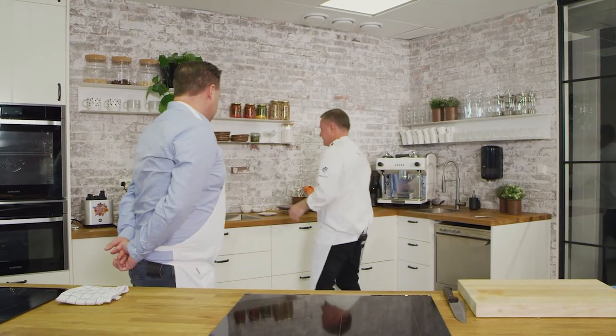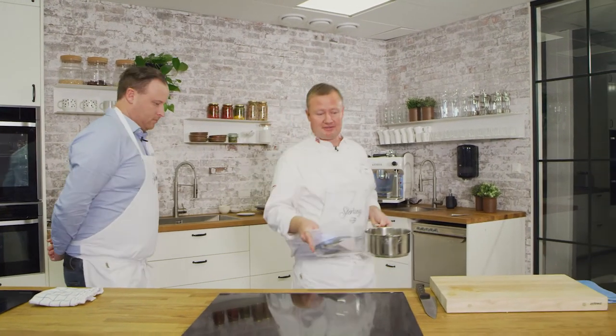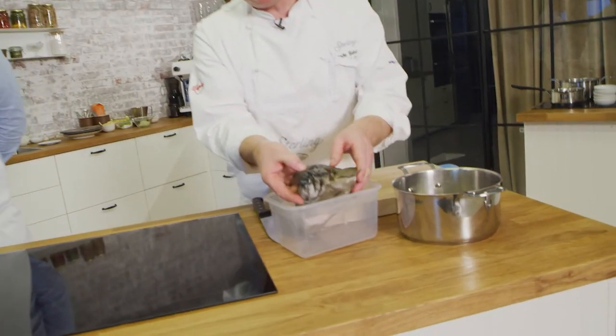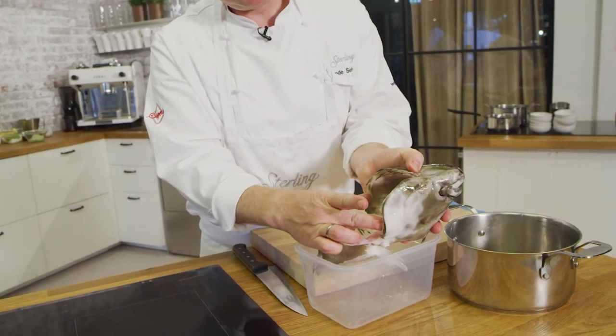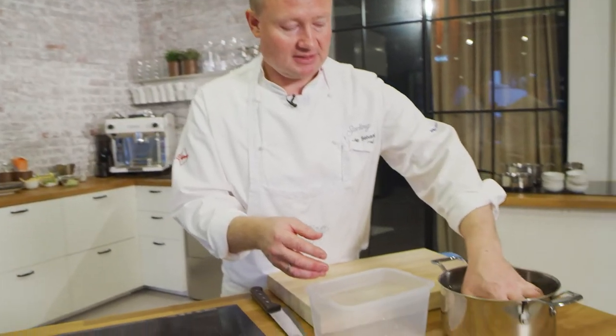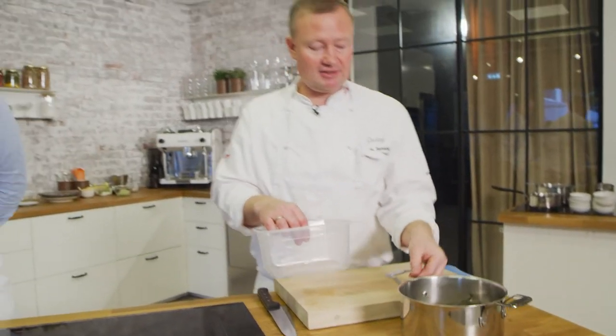But first of all, it's important, like we mentioned in the beginning of our class, that we're going to use the whole halibut. And the head is also one part of the halibut. And we're going to make the stock for the sauce for this dish. The halibut head, I have removed the eyes, and I have taken out the gills, so it's clean. And then I have had it in running water for a while, so it's all clean. Then I put it in a casserole like this, and we're going to add water inside.